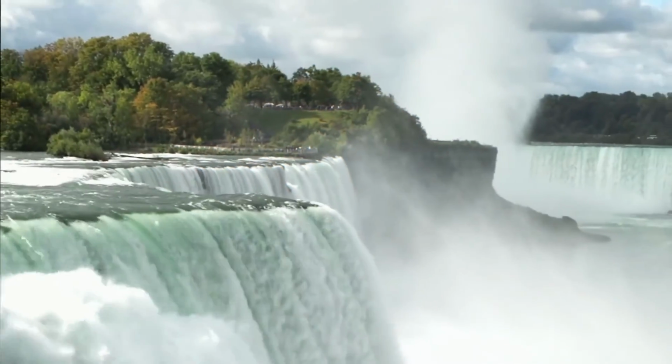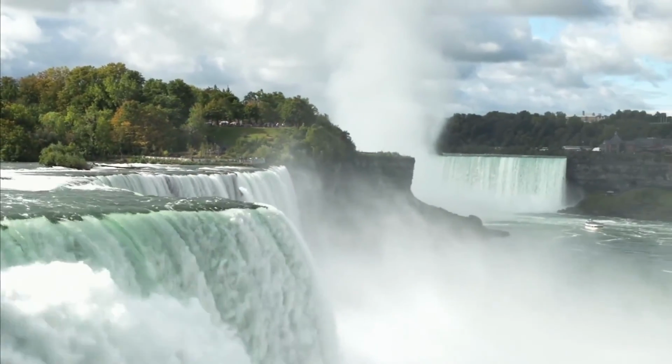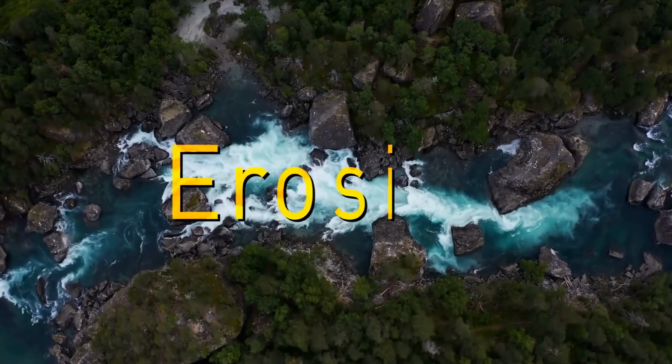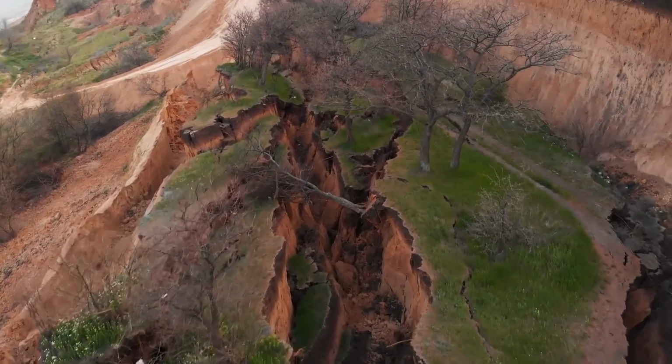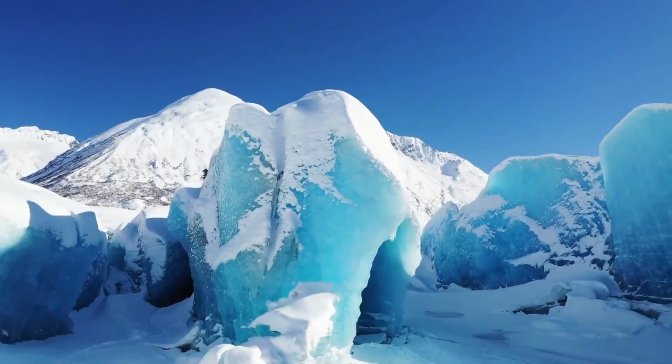Researchers wanted to study the rock face of the falls. They were afraid it was going to become too unstable because of erosion. Erosion is the process when natural forces, such as water and wind, wear away earthen materials. For example, if you see glacial ice become muddy, it means erosion is happening.